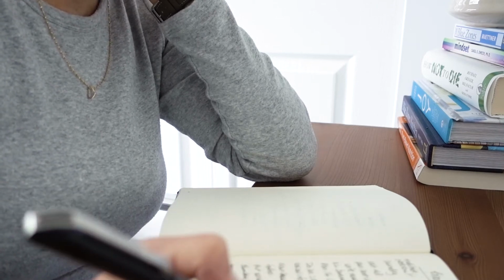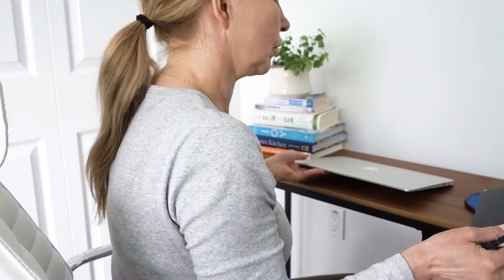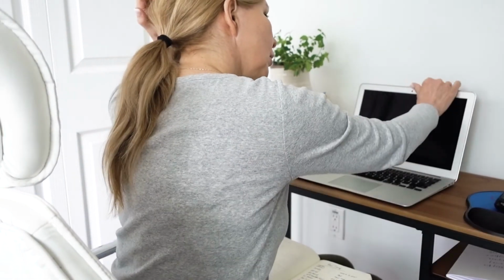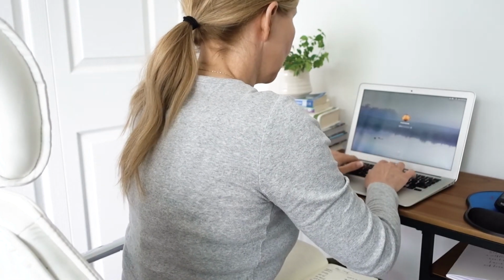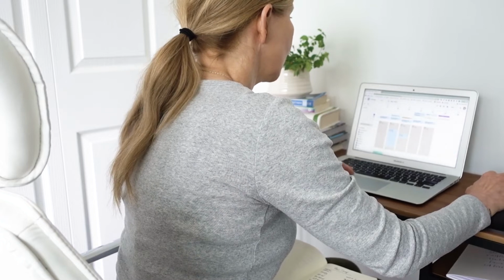Not always does this work though. You know, it's so much better when I do this than if I don't. And if I procrastinate and then check my daily calendar, it really helps me stay on track. So it actually decreases my procrastination.